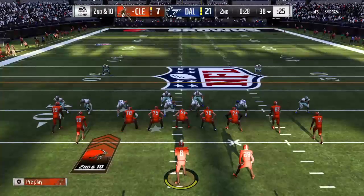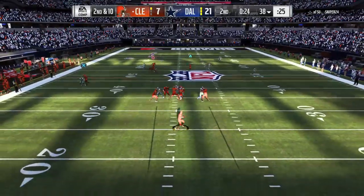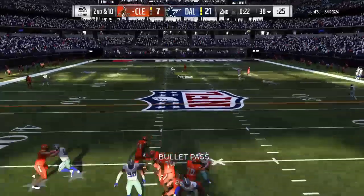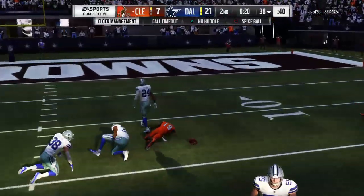We just saw another example arriving there to help knock that one away. Mayfield now. He's going to look deep for Perriman. And the hit jarred it loose.